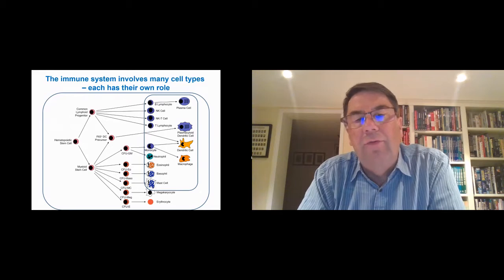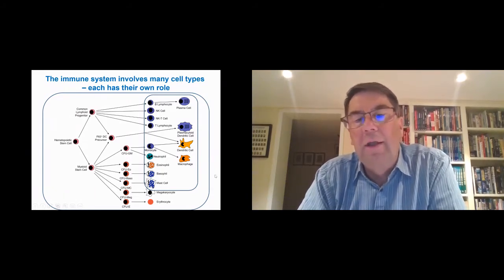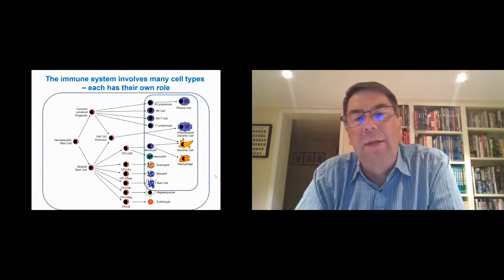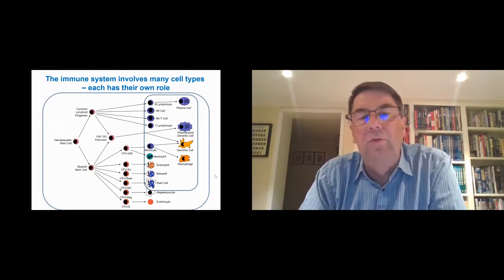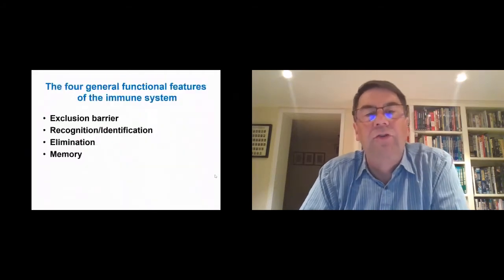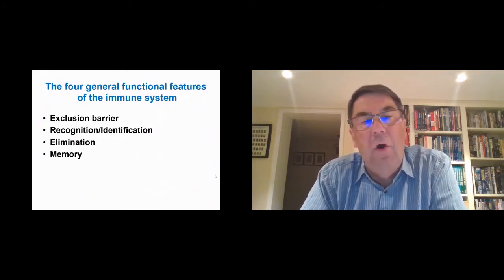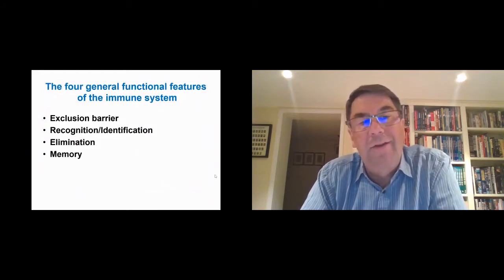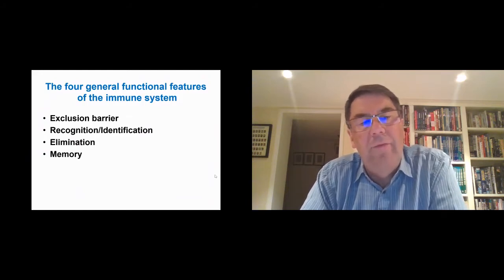This sophistication derives from a high variety of cell types and cellular functions, which are shown in the smaller box on the right-hand side. So these are different cells of the immune system. There are actually many subtypes of each of these cells, and they all have their own specialized roles within the immune response. The four general functional features of immunity are to be an exclusion barrier, to recognize pathogens, to identify them either non-specifically or specifically, to eliminate, that is to kill, those things that are recognized as not being healthy, those things that are being harmful, and then to have an immunological memory of those encounters.